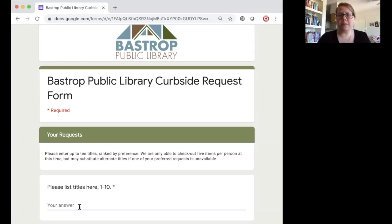Some items still may be checked out. Some may be in quarantine if they've been returned already. Items will be placed in quarantine for 72 hours before a patron can check them out again. This is to keep you safe. That is to keep our staff safe. We want everyone to come out of this smiling, and the quarantine helps us achieve that goal.